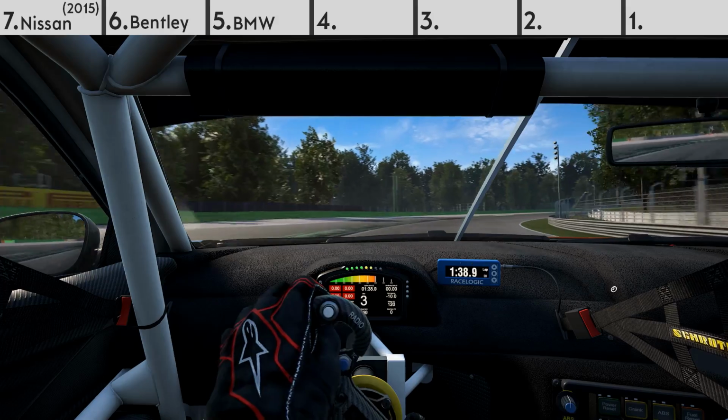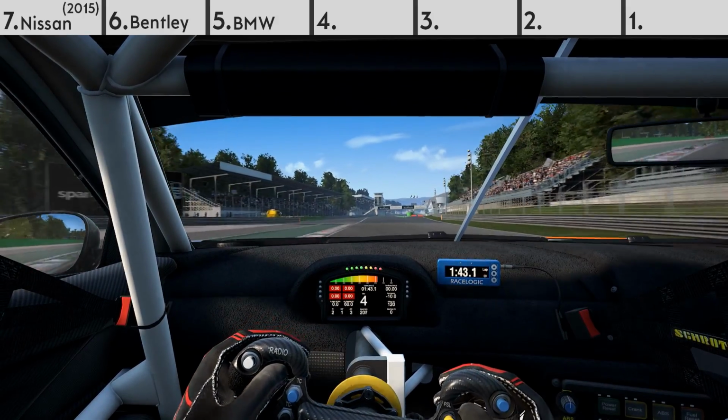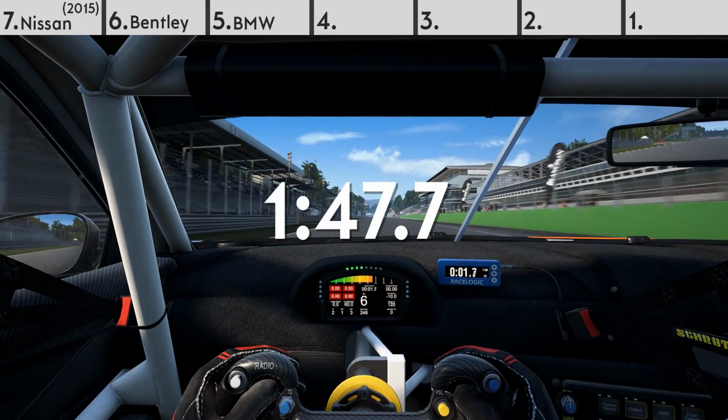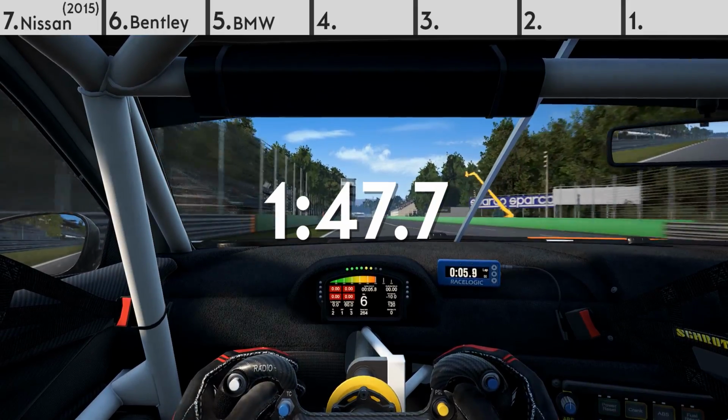Now at the end of the lap, in the last corner, with this car you do have to be quite careful putting your foot down out of the Parabolica. The rear likes to step out a little bit, but we perform a time of 1 minute 47.7. So already that's a second quicker than the Bentley. That's a big jump. So from here on we just get a little bit quicker.